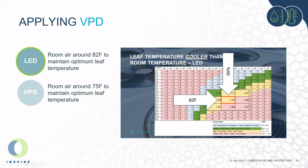Now, an LED light does not heat the leaf nearly as much as other lighting source types. So the leaf temperature, if we were to do nothing with the room conditions, would actually be cooler than the room because transpiration out of the stomata from the leaf has the effect of cooling the leaf below the surrounding room air temperature. So if I want to maintain the leaf temperature in that sweet spot on that leaf temp curve and carbon assimilation curve, I need to counteract the cooling effect of transpiration by keeping the room air warmer. On the slide, we see that we maintain a 1.5 kPa VPD when the room humidity is at 50% and the room temperature is at 82 Fahrenheit.